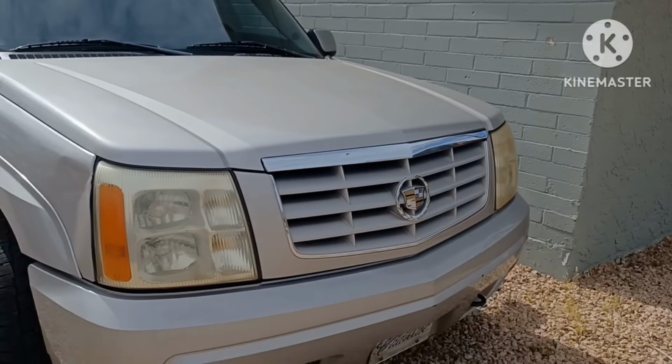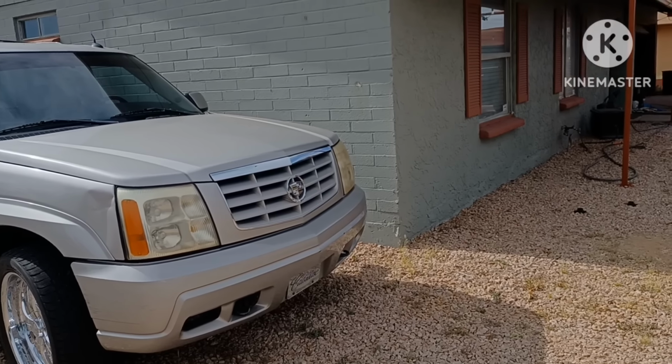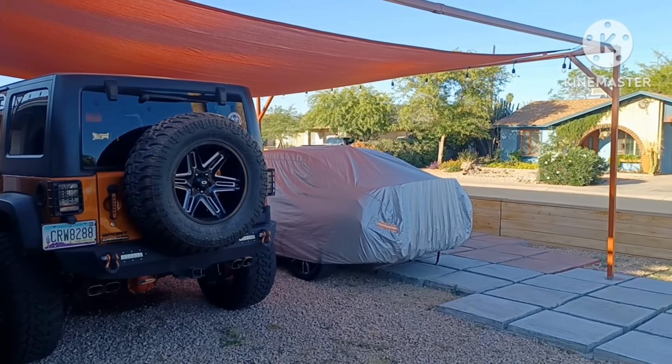The Escalade, I don't know. I got to do something. I had something built over here a while back. But what I might do is get these cars in here a different way. Since I don't use the Escalade that much, I might figure out how to get it up under here too. All right.